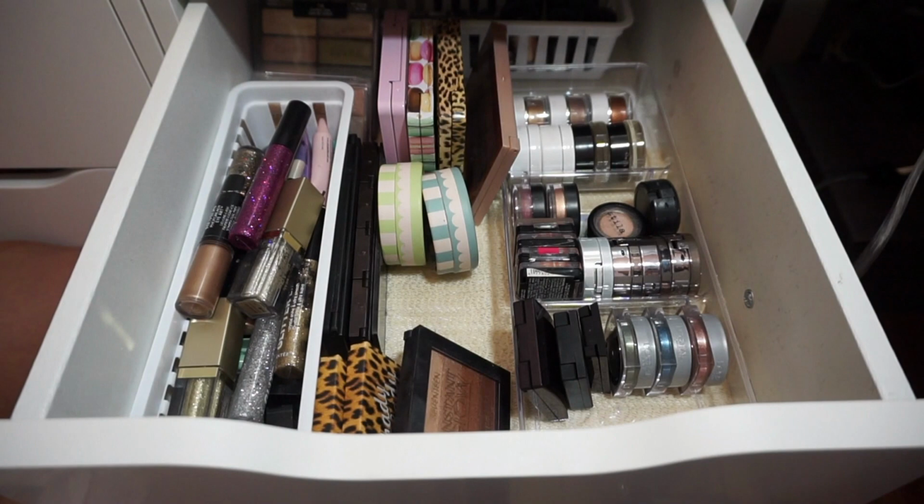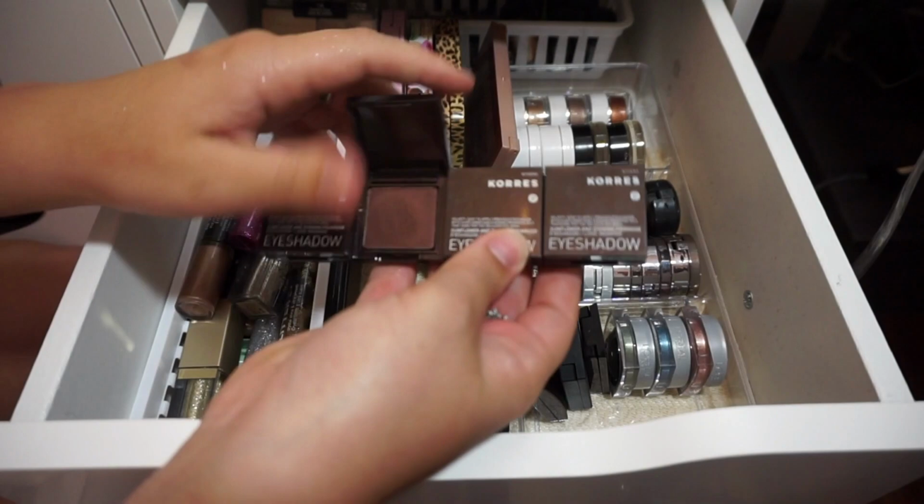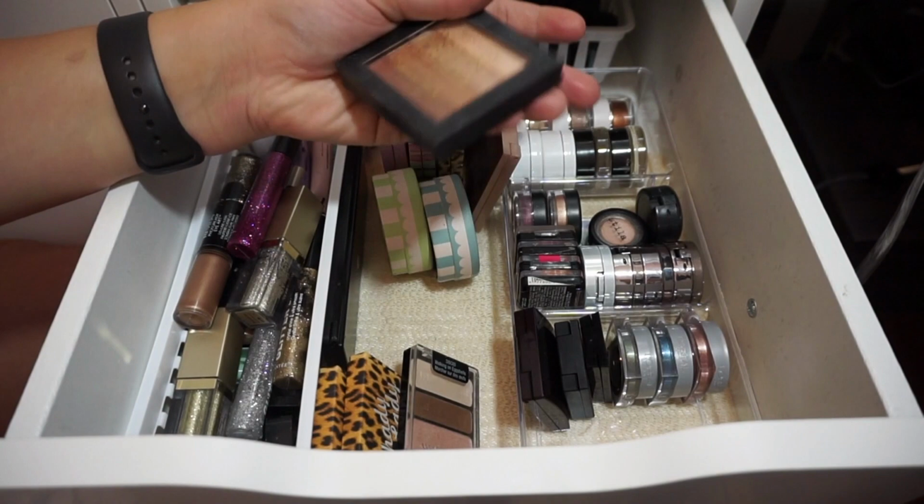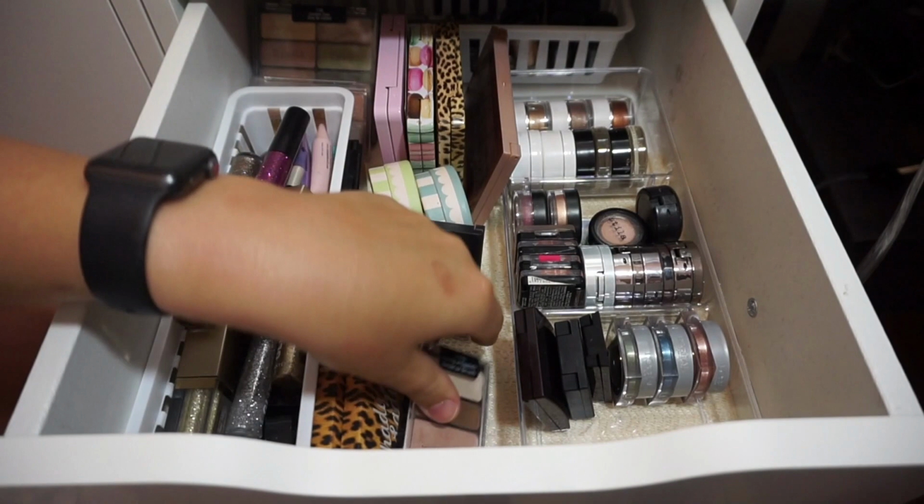This is the Korres eyeshadow quad. I never use this anymore. I got this a long time ago. So I'm going to get rid of that. This is by 17, the Instant Glow Shimmer Brick. 100% for sure keeping that. This is the Walking on Eggshells Wet n Wild Trio. I'm going to keep that.